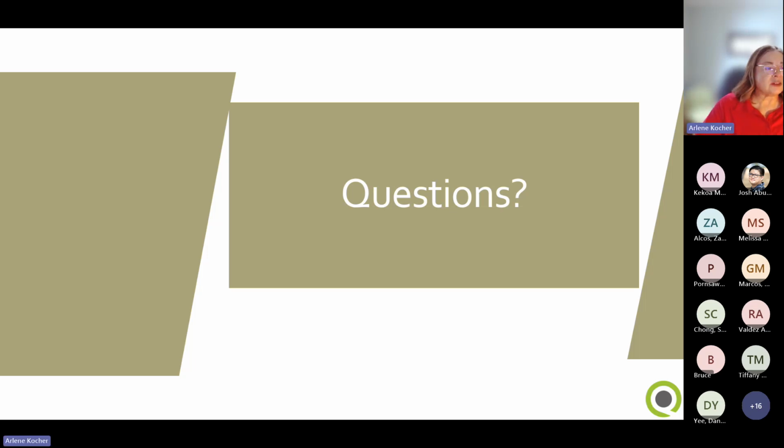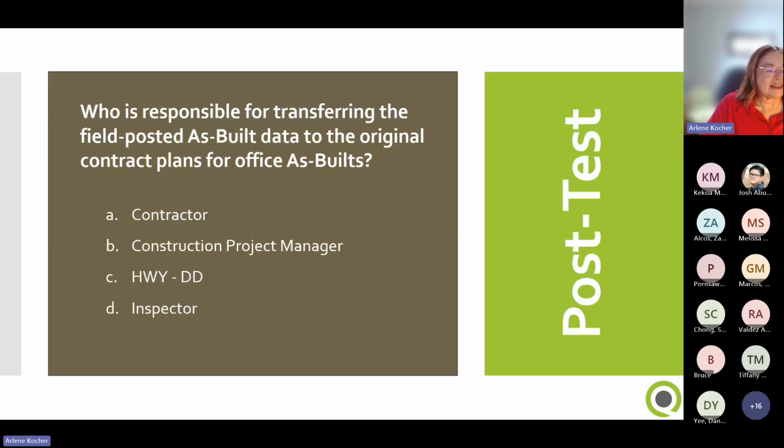Okay. I have questions for you. So we'll roll right on through these. Okay. So who's responsible for transferring the field posted as-built data to the original contract plans for the office as-builts? The contractor, the construction project manager, HWY-DD, or the inspector? If you would launch this poll, Tiffany, thank you. Who transfers the as-built data to the original contract plans?